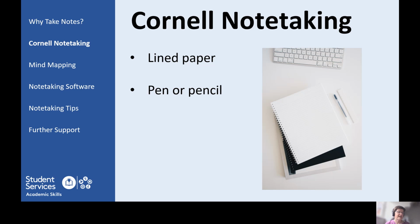One method of note-taking is the Cornell method. It was first developed in the 1960s, but it's still used today because of the simple way it helps students to take effective notes, and because it can be used in a variety of different environments, from reading a textbook to physical lectures and online classes.